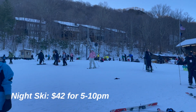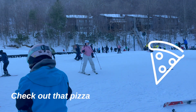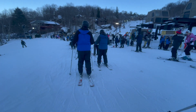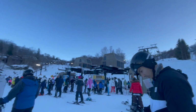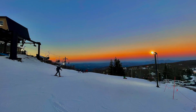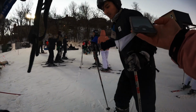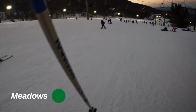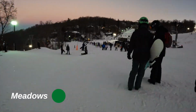Fortunately, we were able to use the bunny hills while we waited, which was very helpful since we had both only skied one other time before this. We went ahead and got in line for the lifts at about 4:30. There were just so many people here this day that the line was just going to take this long anyways. By the time we made it to the top of the lift, we were greeted with an awesome sunset. Surprisingly, on my first time down, I did not fall. And yes, this is a green trail.